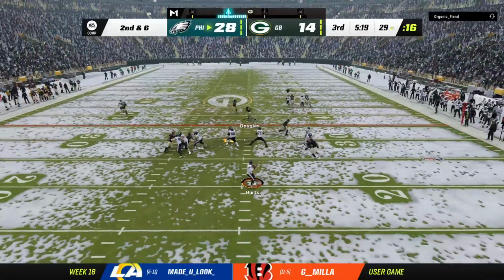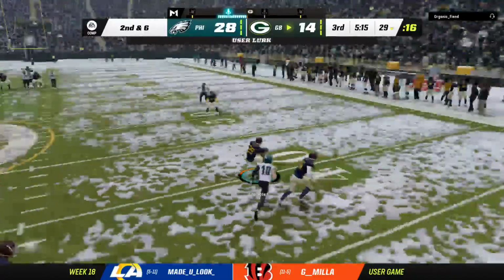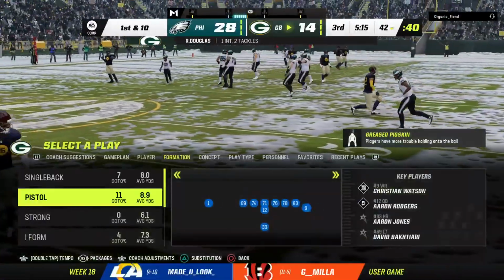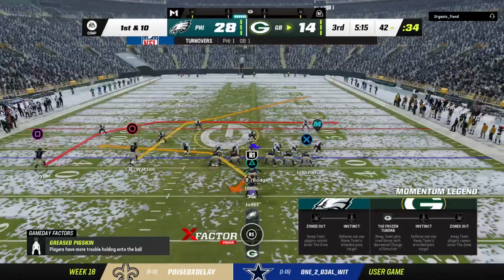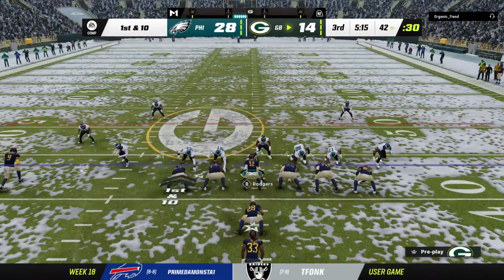Looking to throw again on second down. Hurts. He rifles one that's intercepted. Rasul Douglas picks it. And the Packers are going to take possession as they've got it at the 42-yard line. Rodgers will bring the Pack up with a 1st and 10 at their own 42.